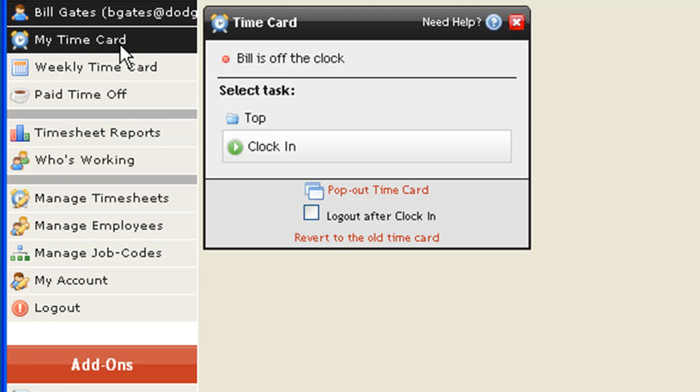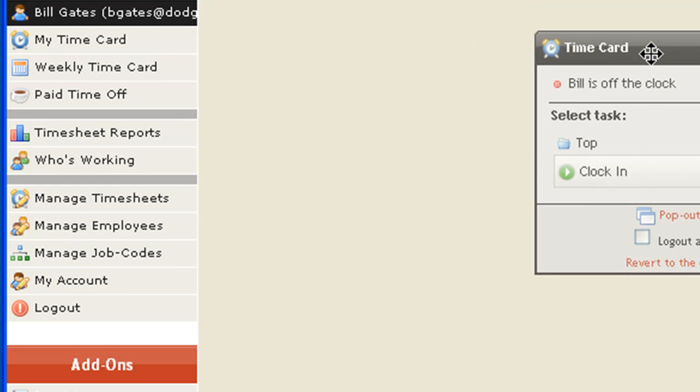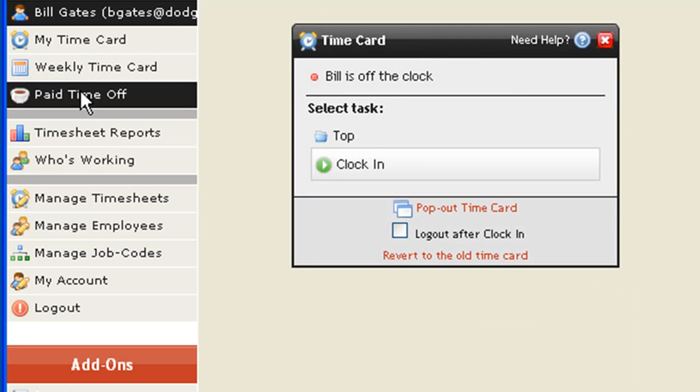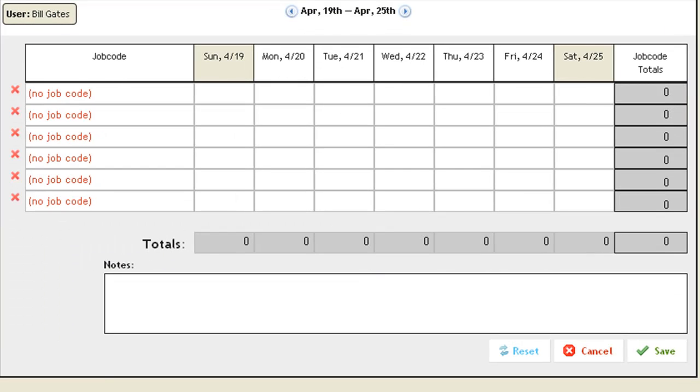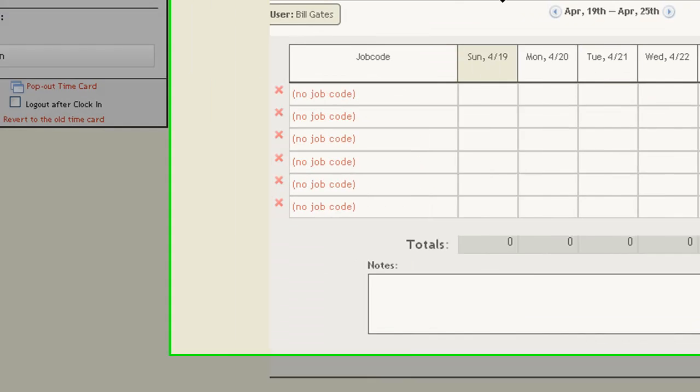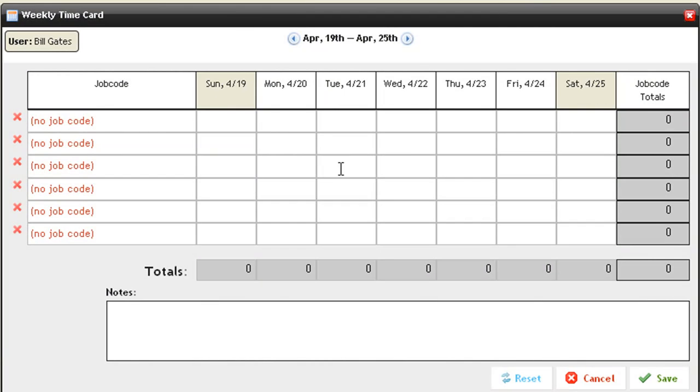So there's a bunch of different things here. My time card is actually this little time card here. As you can see, everything's very Ajaxy, so you could just move things around. There's a few different ways to enter time. There's actually this weekly time card, which is a little bit more like an Excel spreadsheet.